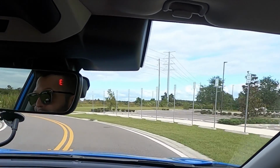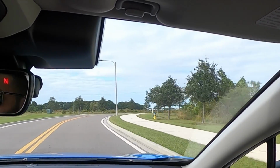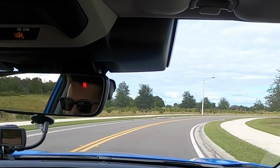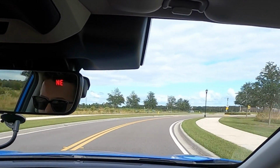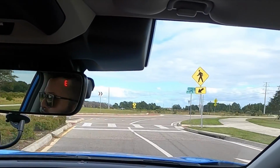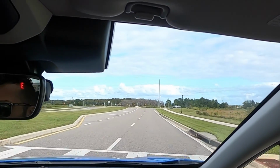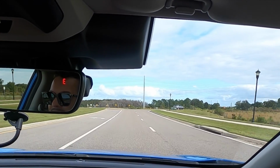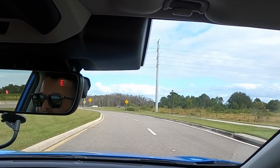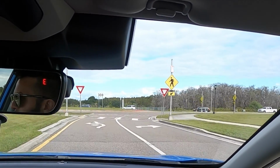Now some of the corners. Feels good. Staying planted. Four-wheel independent suspension, it's working good. No tire spin yet. It's lacking a little bit in the performance area, but for the everyday, it's still good. Composed, a little bit noisy.